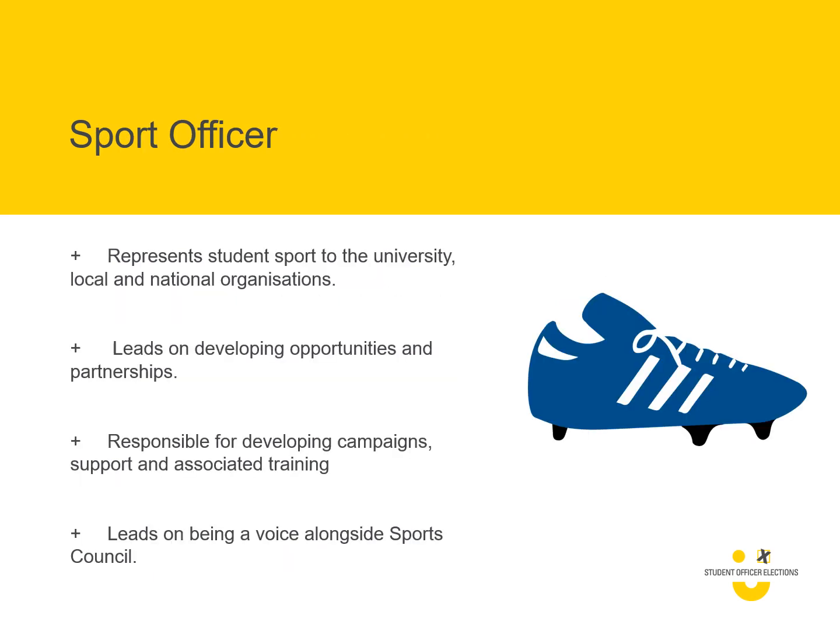The Sport Officer represents student sport to the university, local and national organisations. They lead on developing opportunities and partnerships within the university and other organisations to further develop students and add to their student experience. They're responsible for developing campaigns, support and associated training for committee volunteers. They lead on being a voice alongside Sports Council. They gather the views of students involved in student sport and present these back to the university to create positive change.